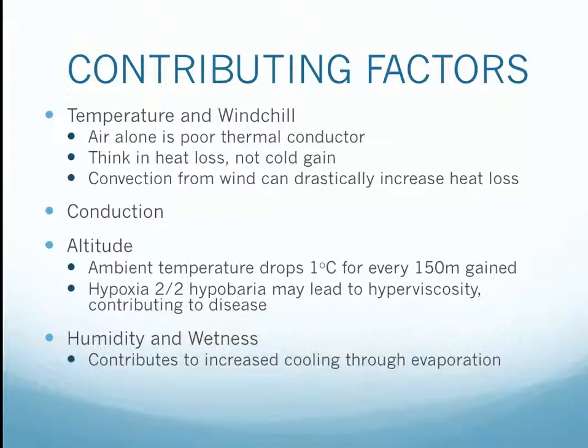And then there may also be another component of altitude. Hypoxia, secondary to the low pressure system, may actually lead to hyperviscosity. There are some interesting studies where people looked at the vascular bed under the tongue, and this may also contribute to the disease. Wetness or humidity: evaporation can occur, and so wet clothes can cool somebody quicker.